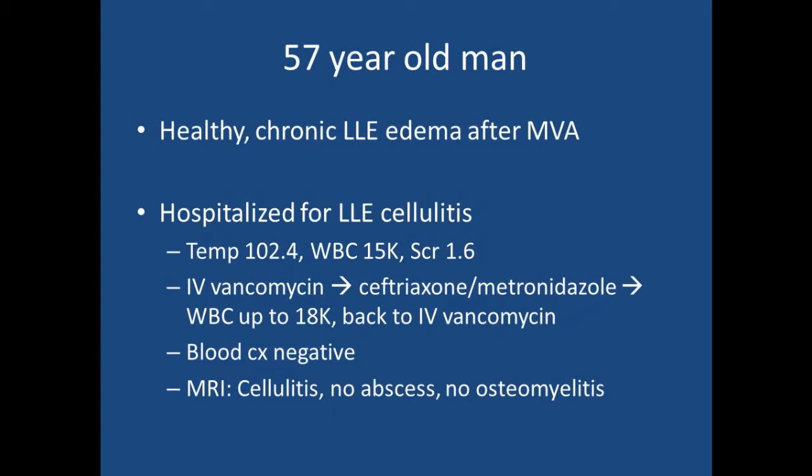He's got chronic left lower extremity edema after a motor vehicle accident, and he was hospitalized for cellulitis of that left leg. He came in with a fever, a white count, and the usual merry-go-round of antibiotics. Blood cultures were negative, and they did an MRI. It showed cellulitis, but no abscess and no osteo.